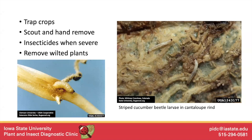At least many of them migrate. So you want to keep weeds at a minimum. Again, remove any of those plants that are showing signs of wilt. Reduce the amount of overwintering habitat for them by reducing plant debris.